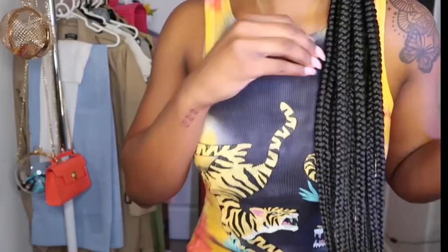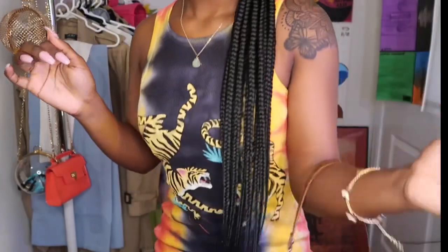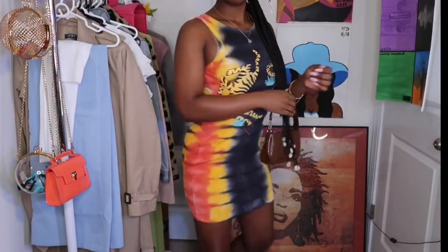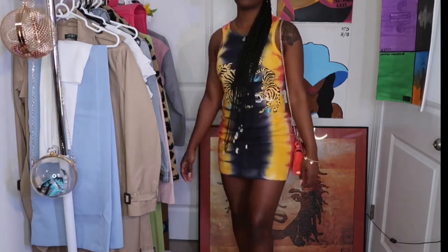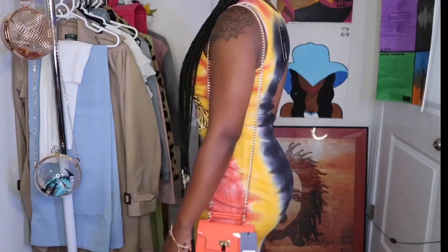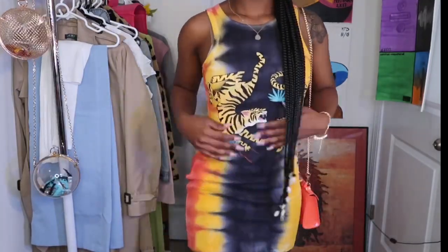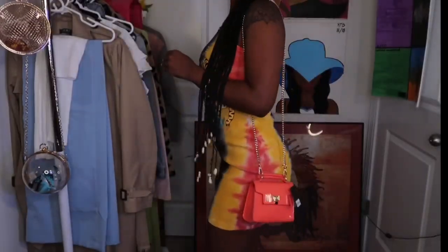So let's get into the first outfit, the first look. This is the first outfit. It's so cute. I wore it with this necklace that I got from Shein and these glasses that I got from Fashion Nova. I also got this dress from Fashion Nova in a size small, by the way, and I also wore these all white Air Force Ones to go with the dress. I don't usually like dresses with shoes, but I thought that this would go well together, and I switched up the purses. All of my purses are from Fashion Nova and Shein.